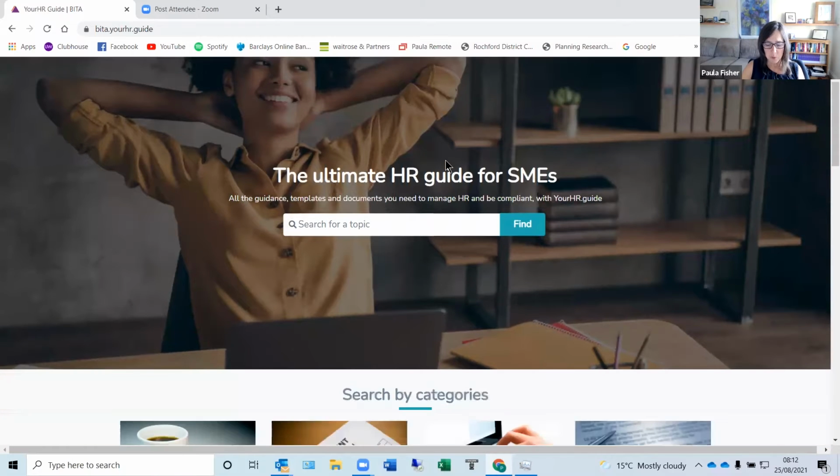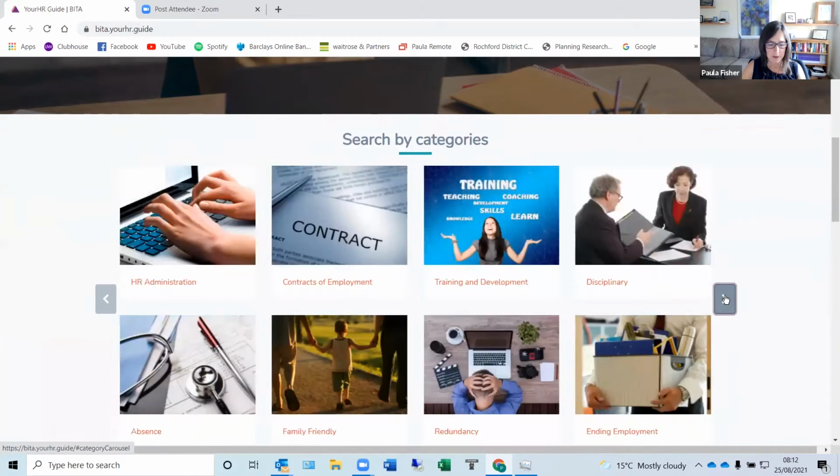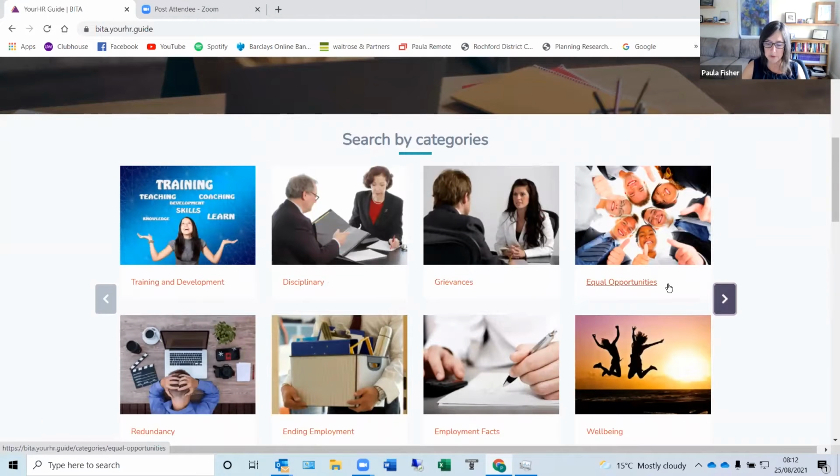So what we have here is that we have divided HR into 16 categories at the moment, because there will be more as we add more. You can see what they are. They're pretty obvious. We've got an introduction, which I'm going to talk about a little bit in a moment. Recruitment and new starters, administration, contracts, policies, holidays, absence, family friendly. We have training and development, disciplinary, grievance, equal opportunities, redundancy, ending employment, employment facts, which is lots of things like minimum wage and the current rates, and well-being. And as I said, we will be adding on more content.